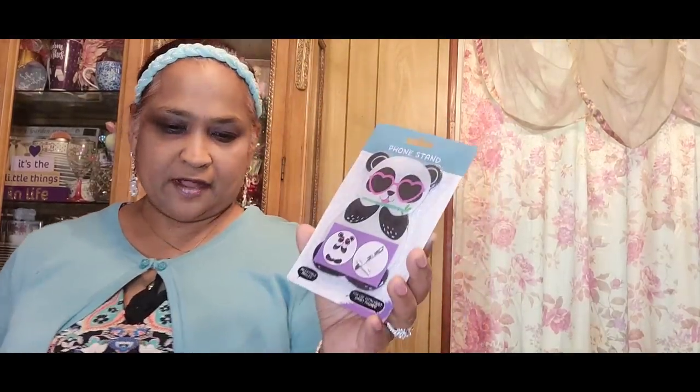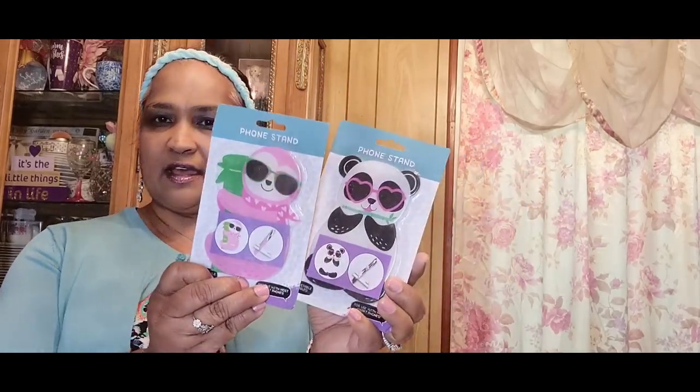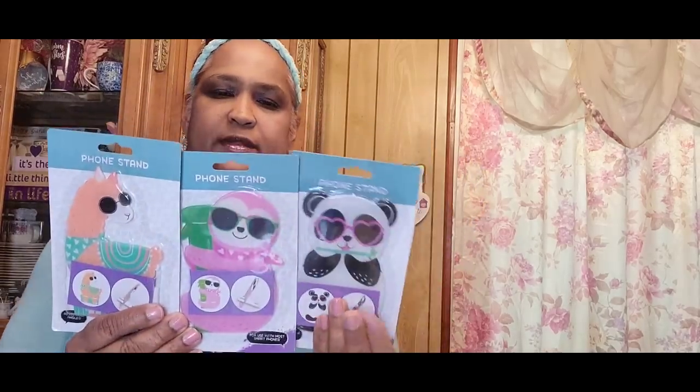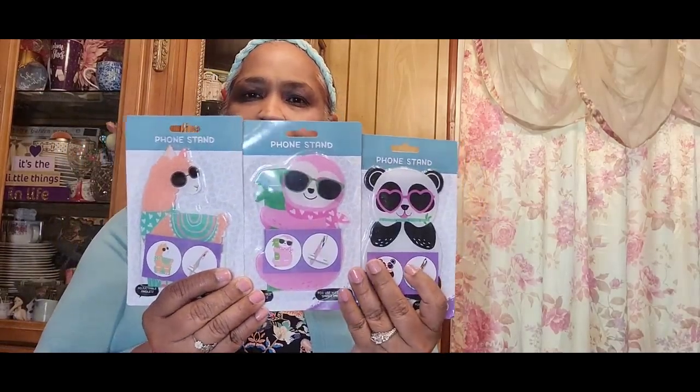Then I got this one with a panda bear. Panda bear, and I believe this one is a sloth. The panda bear, the sloth. And who is this? The llama de drama. Don't bring the drama. So these were the three in those. And they had the pineapple and all this kind of stuff, but I just got this one because I'm going to use this one on my phone.